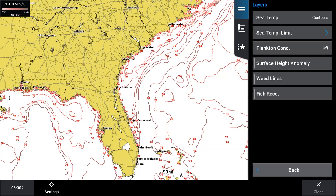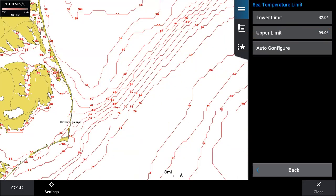The other new feature you have here is when you have the sea surface temperature turned on, you'll notice there's a new button that pops up that says sea temp limit. And what that gives you the ability to do is go in and adjust the temperature range that you're looking at. So I've zoomed in here a little bit, near Hatteras, and right now the lower limit is set to 32 degrees and the upper limit is set to 99 degrees. And on screen, we're seeing a temperature range of about 58 to 76 degrees for this area. Well, I can go in and adjust those limits.